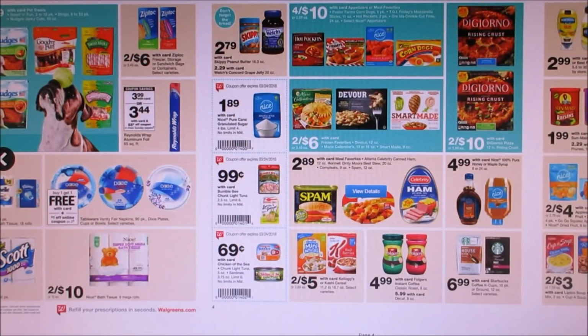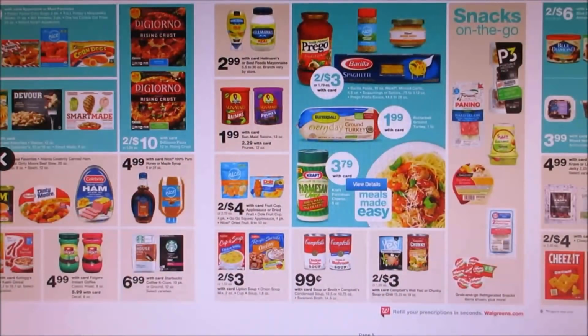Not much going on in the food area. They got sugar, Bumble Bee tuna, and Chicken of the Sea tuna, so not much going on with the food section. I did see the Well Yes soup, 2 for $3.